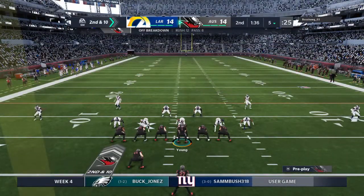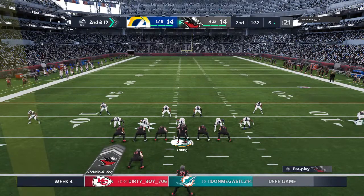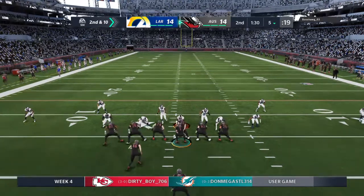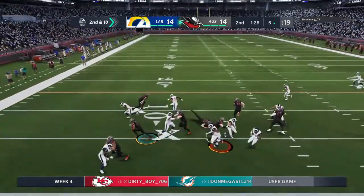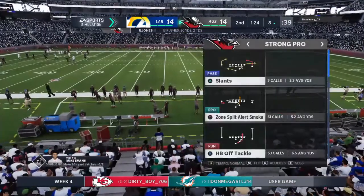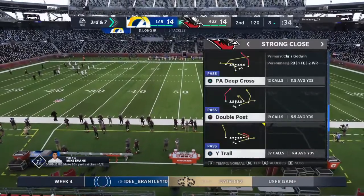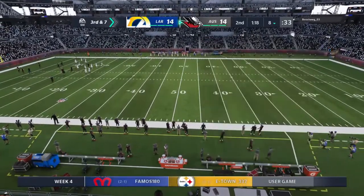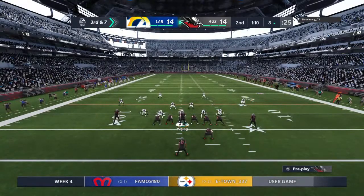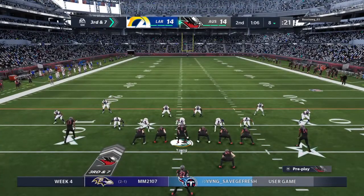So after the run for no gain, here's 2nd and 10. Now Jones. And he will take this up to about the 8-yard line. 2 runs in a row, but only 2 yards to show for it. Just not a whole lot of room to operate there on that carry. No, not at all. They did a really nice job staying in their proper places and not allowing any lanes to open up.